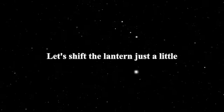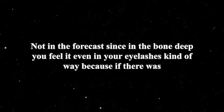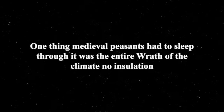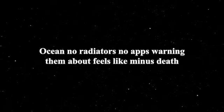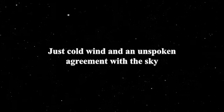Let's shift the lantern just a little and talk about something that never makes it into bedtime advice columns: weather. Not in the forecast sense. In the bone deep, you feel it even in your eyelashes kind of way. Because if there was one thing medieval peasants had to sleep through, it was the entire wrath of the climate. No insulation, no radiators, no apps warning them about feels like minus death. Just cold wind and an unspoken agreement with the sky. Please don't kill me tonight.